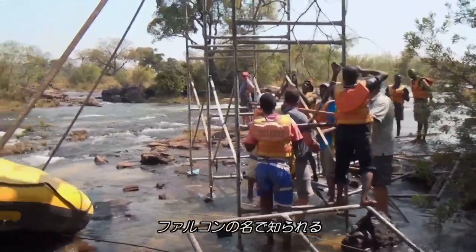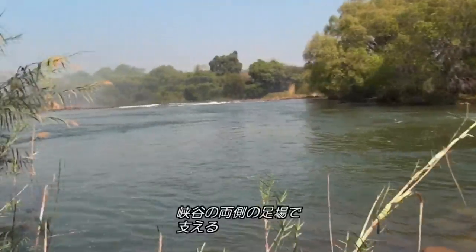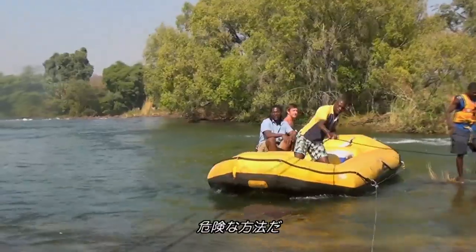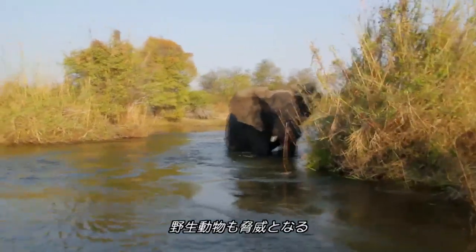The idea is to suspend a special spider cam rig, known as the Falcon, between two scaffold towers either side of the gorge. This is a dangerous task. As well as the torrent of white water, local wildlife increases the risk.